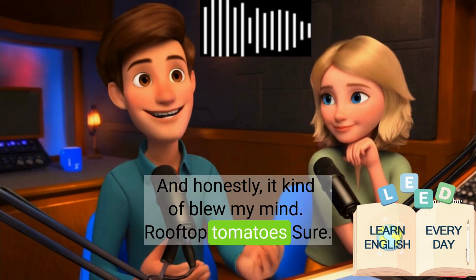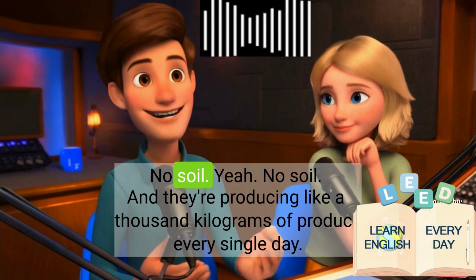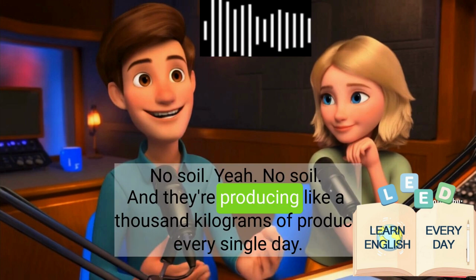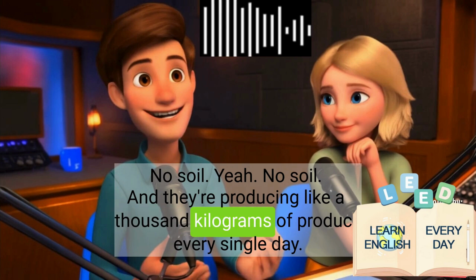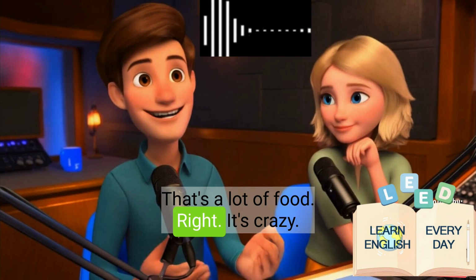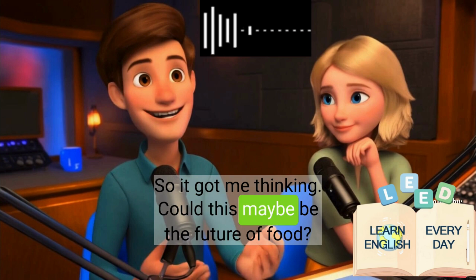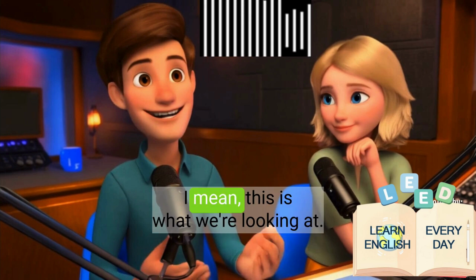Rooftop tomatoes, sure, I get it. But we're talking about a soil-free farm here. No soil. And they're producing like 1,000 kilograms of produce every single day. That's a lot of food. It's crazy. So it got me thinking, could this maybe be the future of food? I mean, is this what we're looking at?